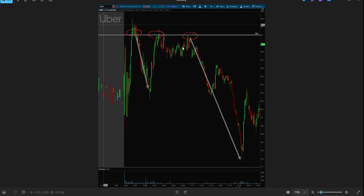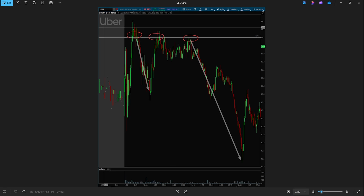That's a decent move down, but then we get a much better move, and it almost acts as if 84 is a proverbial brick wall. Of course, not literally here, but just as we move to 84, really, really strong rejection zone, and then we get the big rejection down before the markets have a sharp rally towards the end of the day.